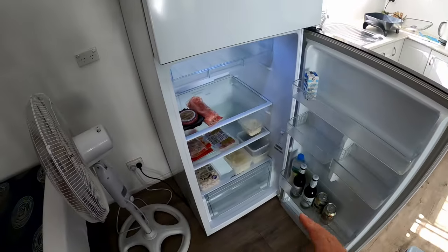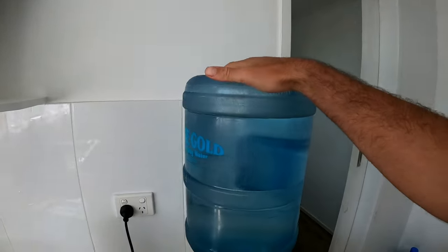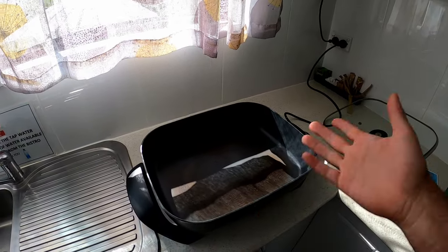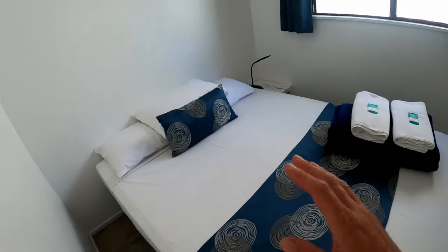So guys, we finally got to our cabin, which is pretty much this. The fridge is pretty good, it's a good thing that we have the fridge. You keep all your cold stuff inside. They let you bring one esky and they give you water for free. This is 20 liters of water. There's the cooker that apparently we're gonna have to cook on. Yeah, and there's a bed.